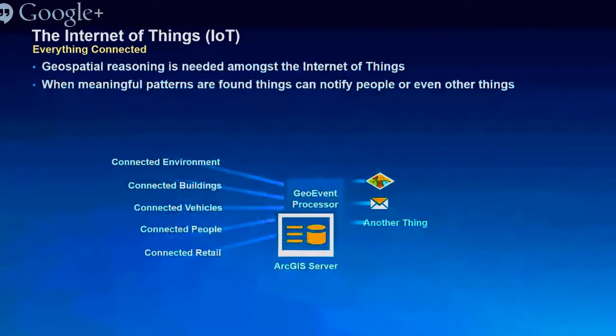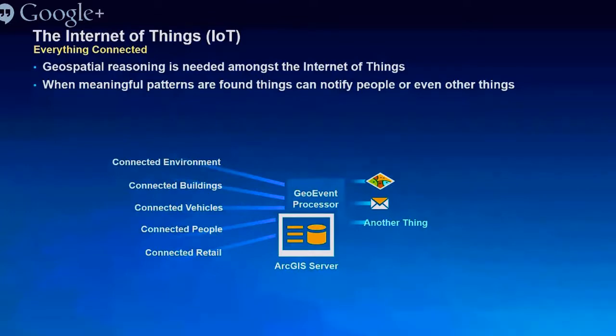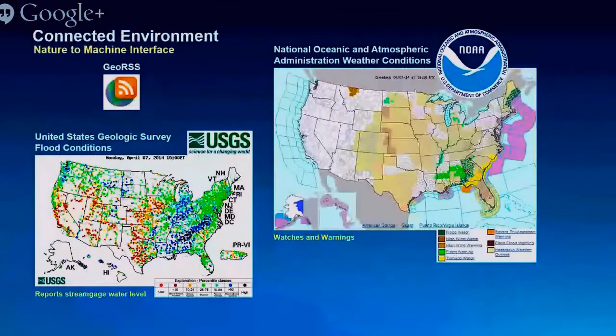So we think geospatial reasoning is needed amongst the Internet of Things, and connected environments, connected buildings, vehicles, whether it's HVAC systems on a building, or black boxes in a vehicle like Sierra Wireless or other types of devices out there. We really see this as coming together, and how do we actually analyze this data across all these different domains? And when we detect a pattern of interest, how do we notify personnel, or how do we even notify potentially another thing? So we see this as an opportunity to increase the sensing technology of these things that are out in the space. So we're going to focus on connected environment for the discussion we have today, and the nature to machine interface.